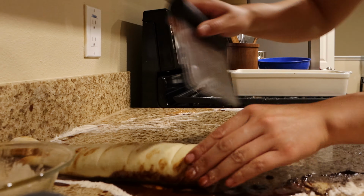The cinnamon rolls are on the second rise, and meanwhile my husband is going to help me wrap one of these not twinkle lights, one of these warm lights, around our wreath that we decided to put up at the front door. So I'm excited to see how it all comes about.